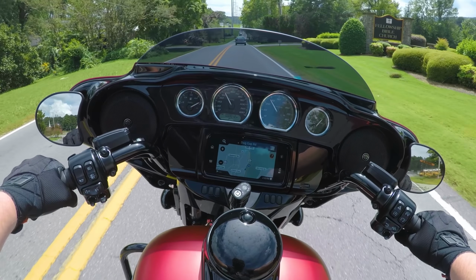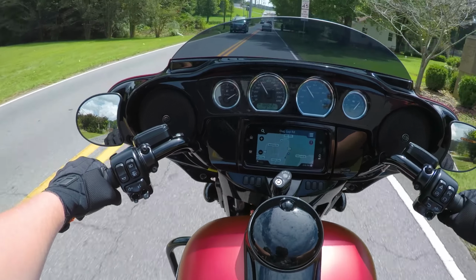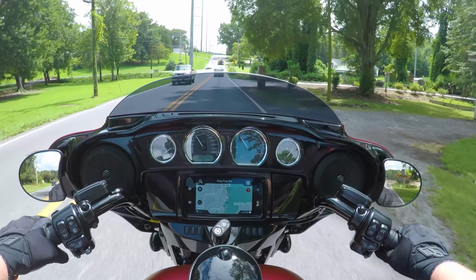As far as lean angle is concerned, I feel like the lean angle on this, we're just going on feeling. I'm not going on hard specs here.